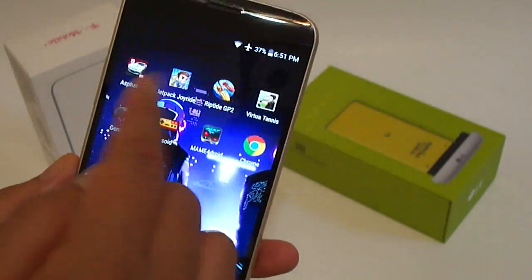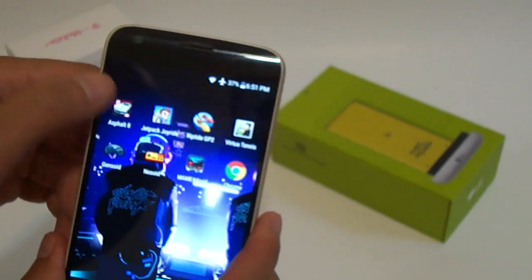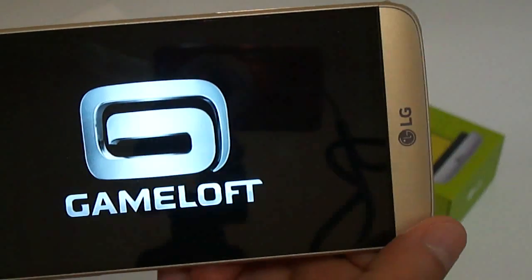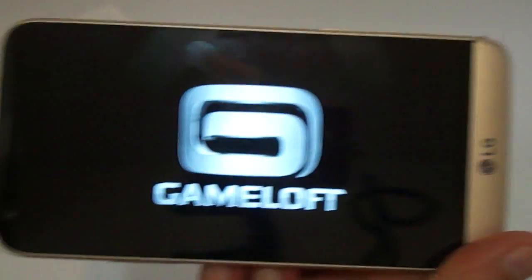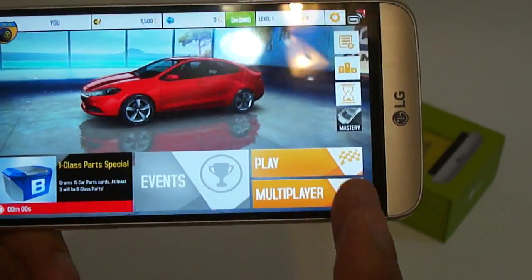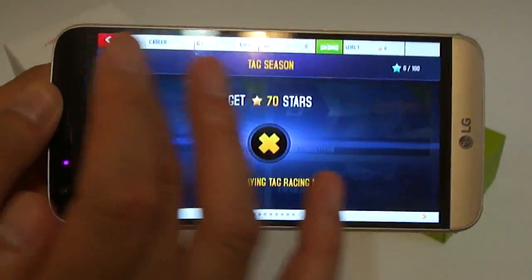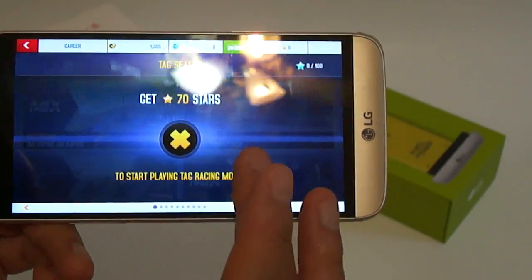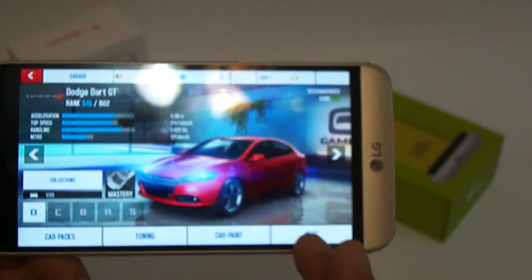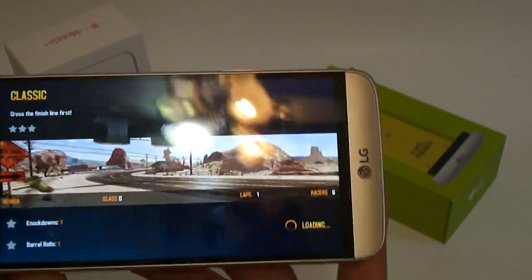So let me show you a few. Okay, so we're gonna start with some, I guess, some favorites for testing graphics. So we're first gonna try Asphalt 8. And obviously it's got to load it up and everything. Let's go ahead and play. That's annoying. Okay, let's go ahead and play. Okay, finally, let's start.